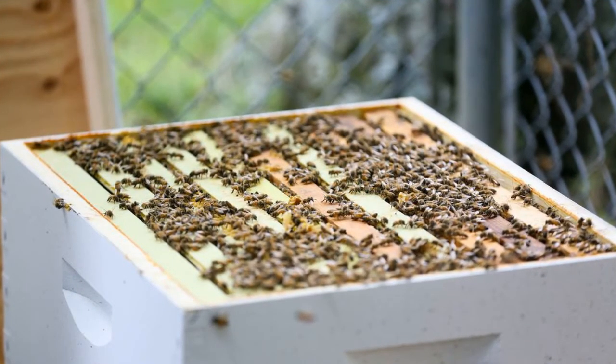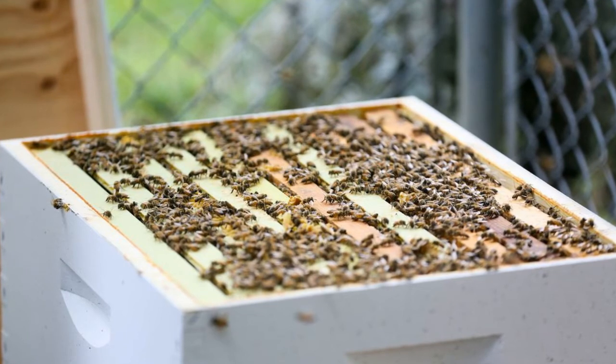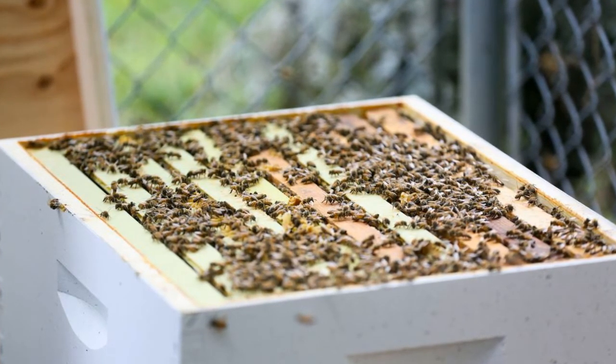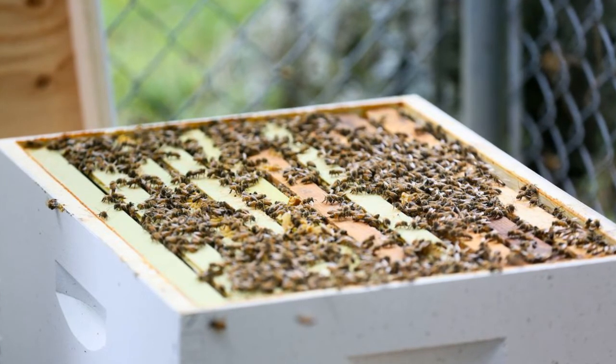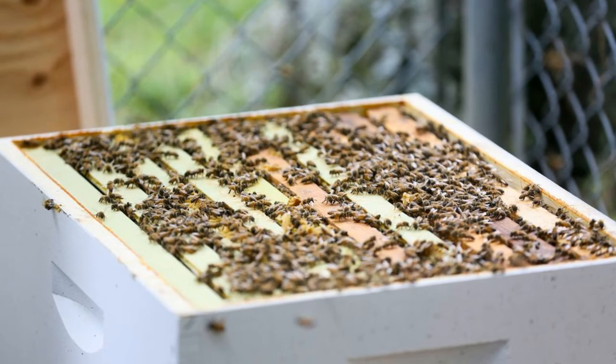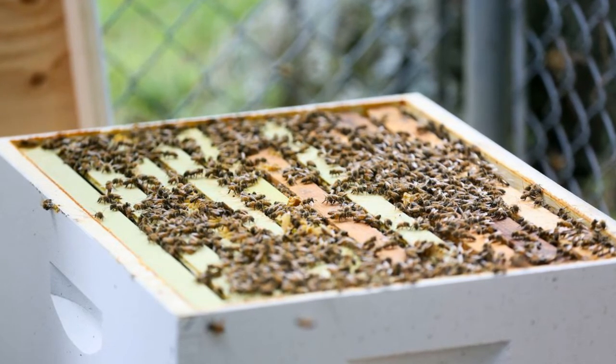What you can do to help the bees is don't use pesticides because the bees make 40% of our food, and we would like to keep a lot of our food. Have a dish with water out for the bees so they can get water and stay hydrated.